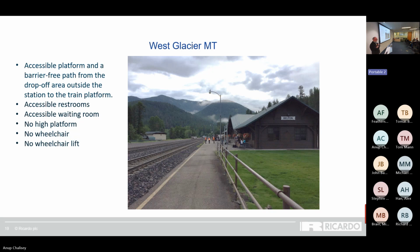That has advantages because you're not having, A, to build a second platform, and B, find out how you're going to get people to the second platform. So from an infrastructure point of view, this has got a lot going for it. So would we countenance a single platform like this? We would, but we'd manage the scheduling of the trains through it.